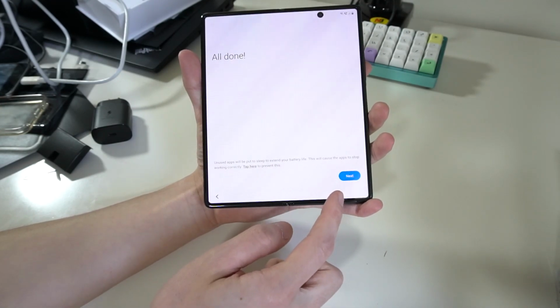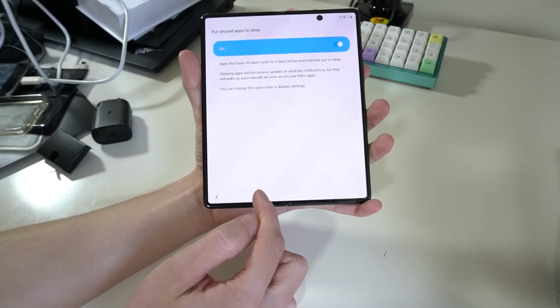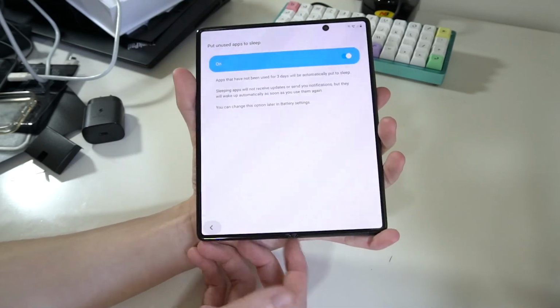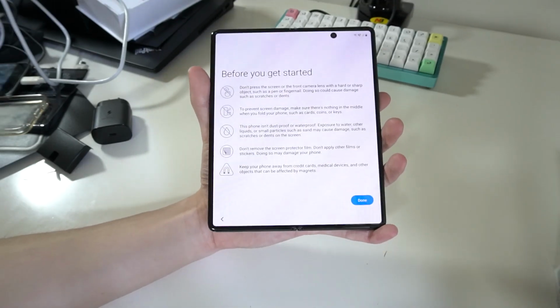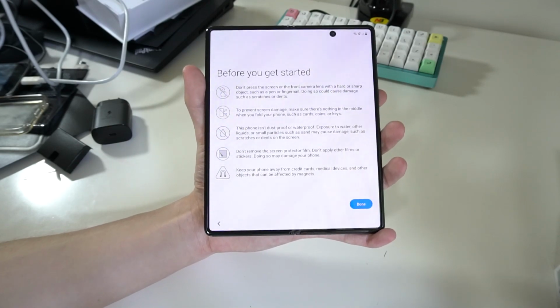Unused apps will be put to sleep in your battery life. This will cause apps to stop working correctly. What? Why? Apps have not been... Oh. Alright, okay. Well, we'll leave that. Actually, that might be annoying for some apps, but hopefully you can turn it off on a per-app basis. It looks like you can't, but that's alright.